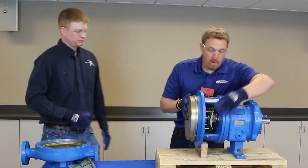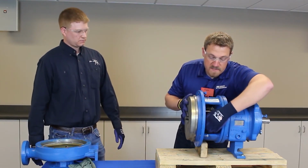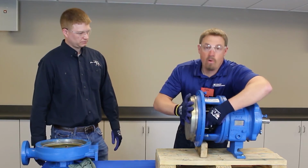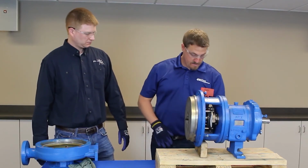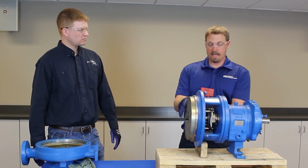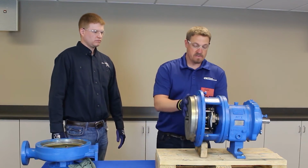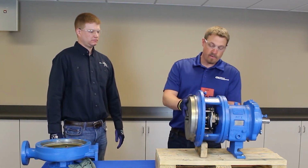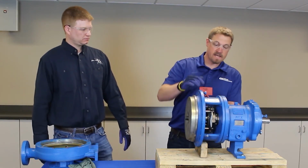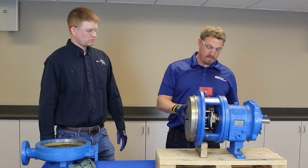Okay, so we're just going to put on our bolts here, and basically you want to get them all finger tight, and then we're going to grab a wrench, and you're going to want to tighten to recommended torque specifications, and you'll do that in alternating pattern, quarter turn each, and rotating around your diameter of the frame.